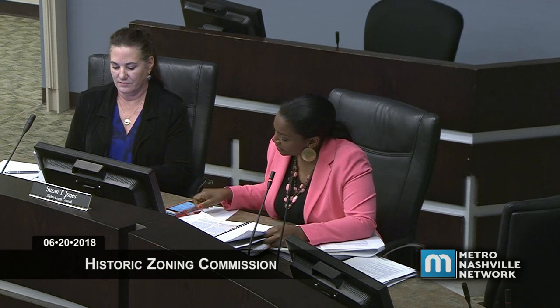Typically we are looking at preservation permits. So my mind went directly to your 30-day window within which to grant or deny a preservation permit. And if you don't do so within that time period, it's automatically approved. However, as I read it, I began to realize it's only applicable to preservation permits. It is not applicable to historic zoning overlay recommendations.